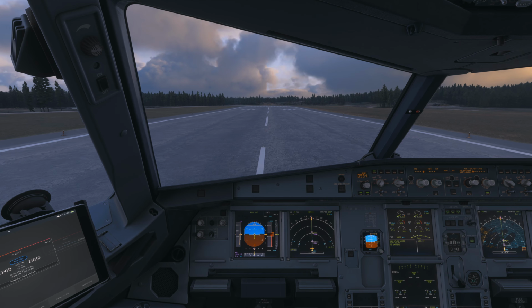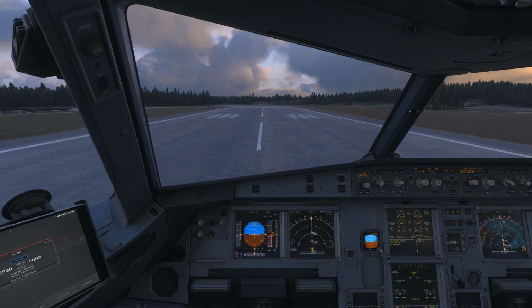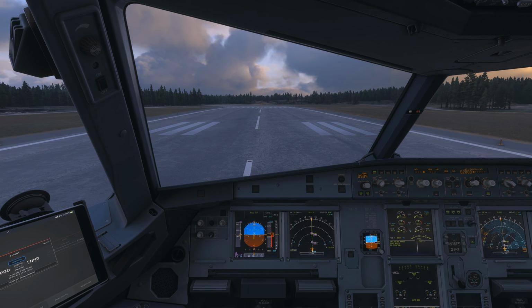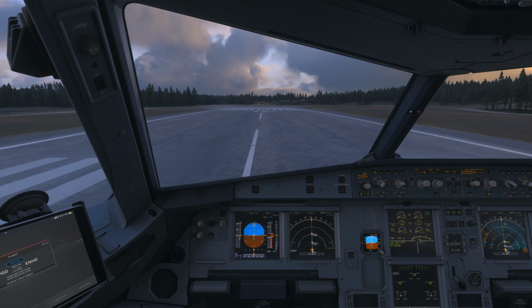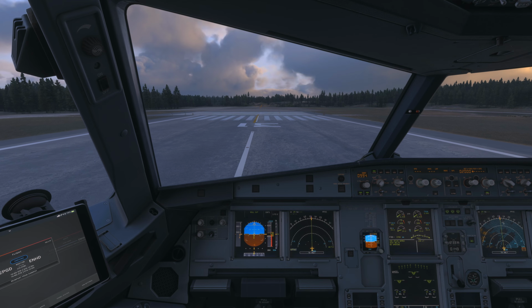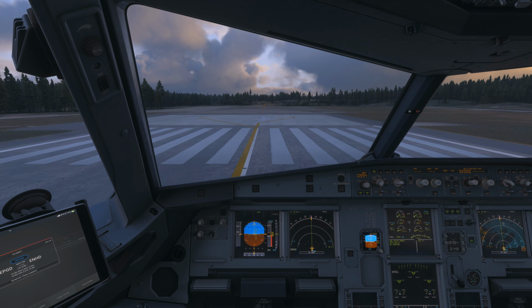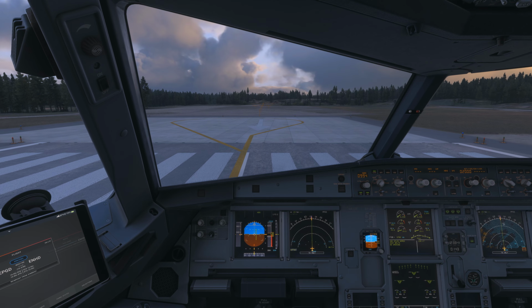Okay, that was a bit of a long landing. I thought we had it, but kind of made an ass of it at the end. But we're down. We'll take it. Again, I don't know how to pronounce this airport name, so I'm just going to say welcome to Norway.